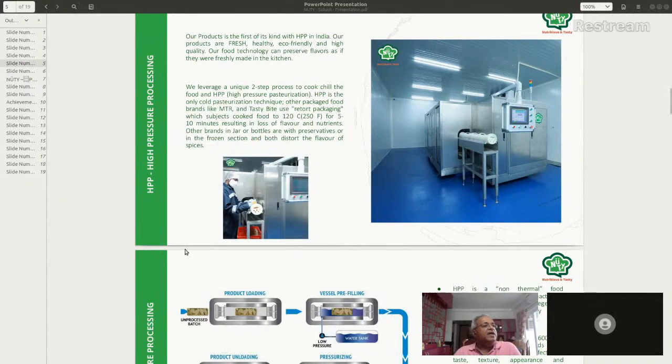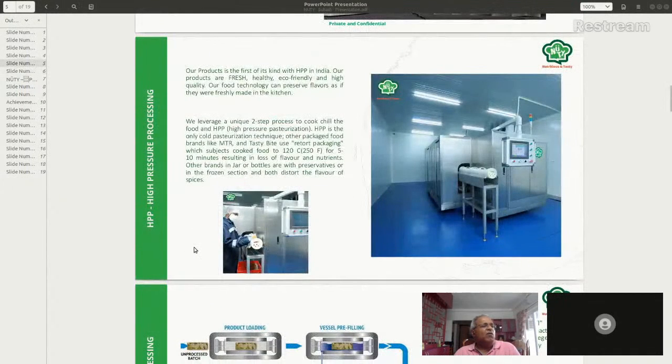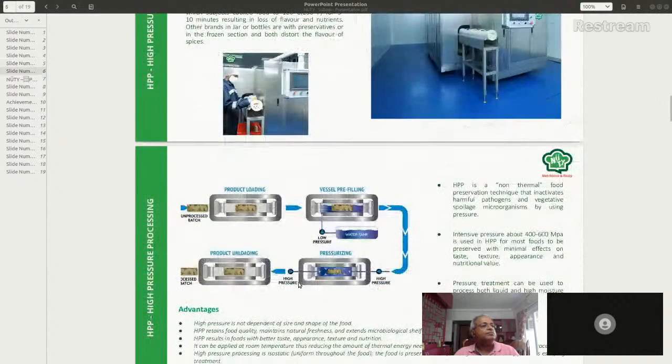Okay, but what we do is we are using a technology called HPP, which preserves the life of the food. It is actually a cold technology, and that results in preserving the taste and nutrition value of the food. And as you know, those are the two important ingredients when you create food. So this quickly explains.